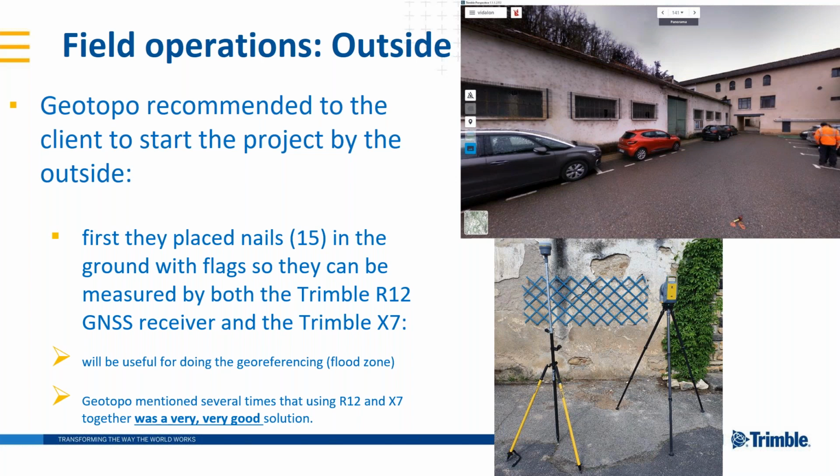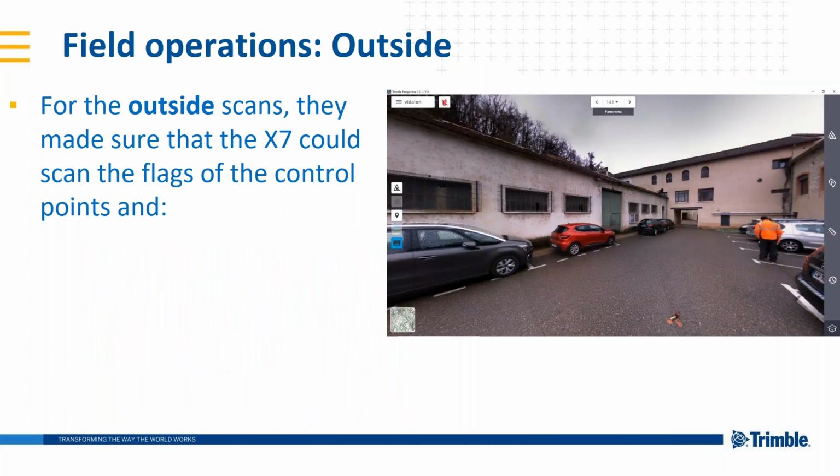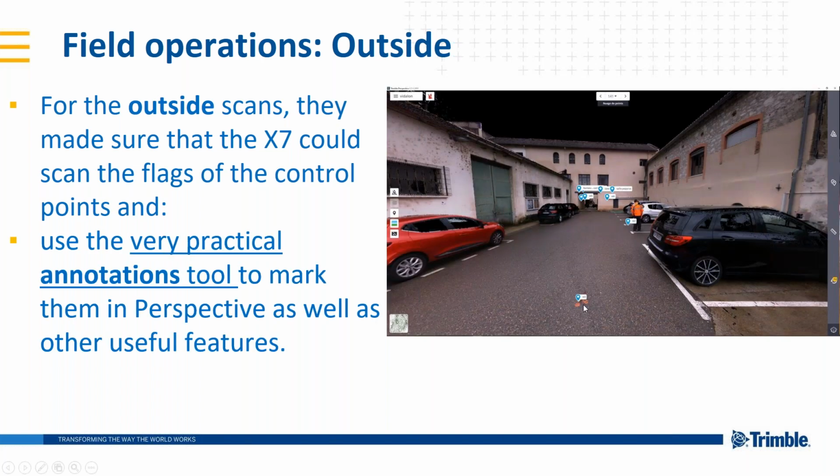For the outside scan, they made sure the X7 could scan the flags of the control points. What they did in the field was put physical flags on the nails, so it was easier afterwards to recognize those points in the point cloud. Then, with the Trimble Perspective software, you have a tool called annotation, and with that tool you can also mark the point in the software. So you can make a parallel between the physical world and the digital world.